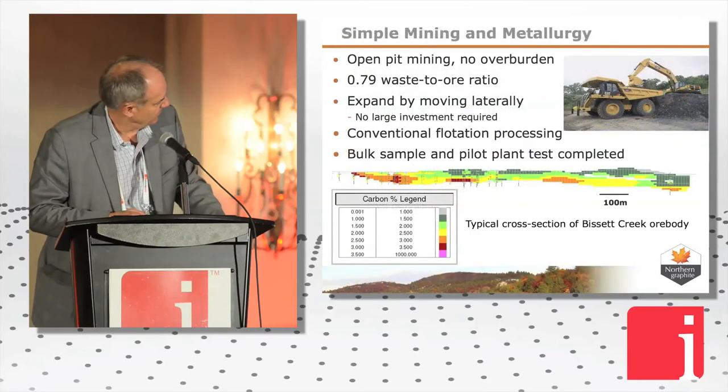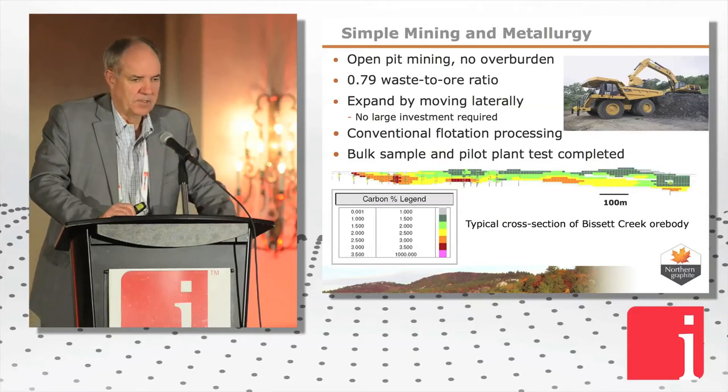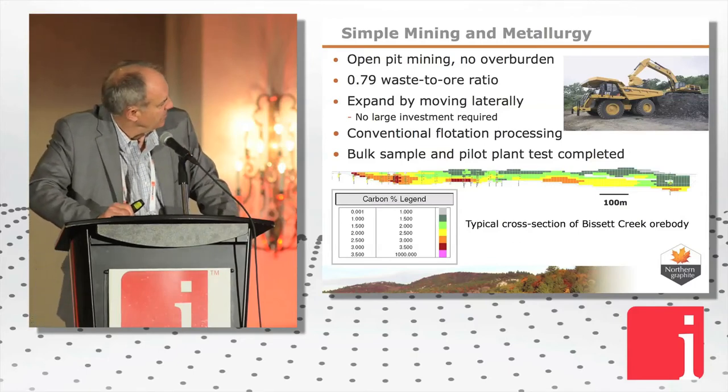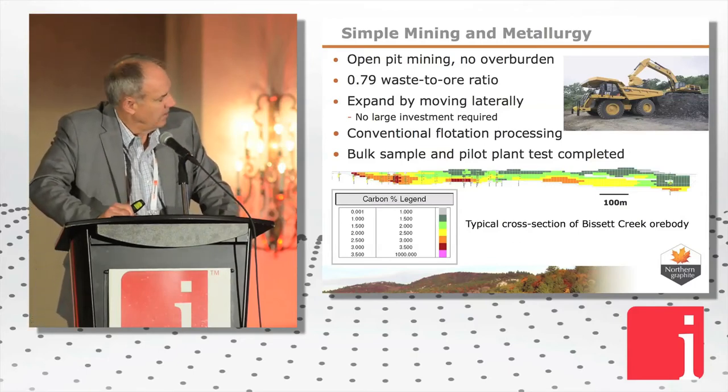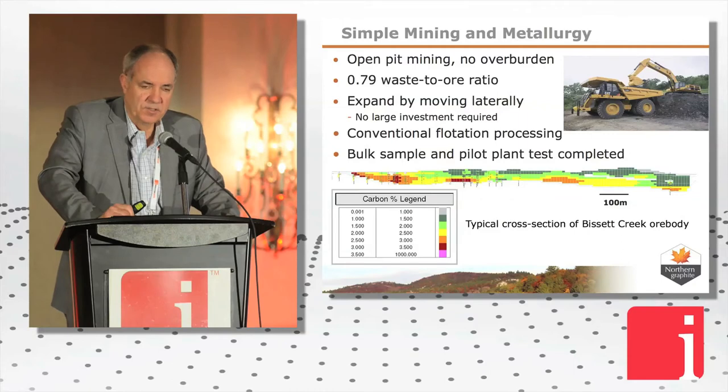The mining side is very straightforward. This is a long section through the deposit, very flat lying, right at the surface, low waste ore ratio, conventional drill blast truck operation. And the processing side is straightforward as well.